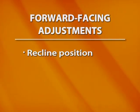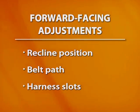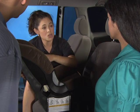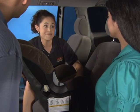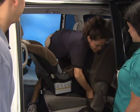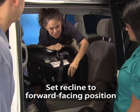So the first thing we're going to do is adjust the recline. We're going to put it in its forward-facing mode. We're also going to use a different belt path, the forward-facing belt path. And then the last thing we need to adjust are the harness slots. So we're going to take the car seat out of the car, have your son sit in it, and put it in the correct harness slots based on how tall he is. Okay? Okay. Let me just unhook it. Then I'm going to move the recline stand to the forward facing position.